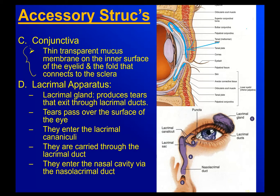The lacrimal apparatus. The lacrimal apparatus is this thing in the second picture down here. So you've got the lacrimal gland. The lacrimal gland is the thing that produces the tears that help to coat your eye.